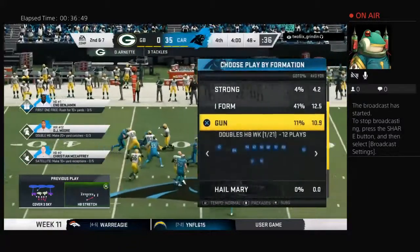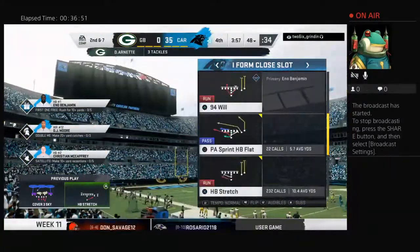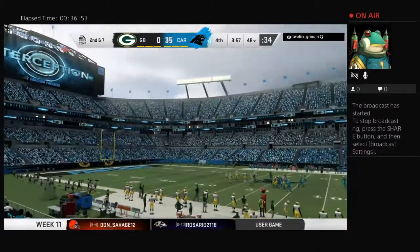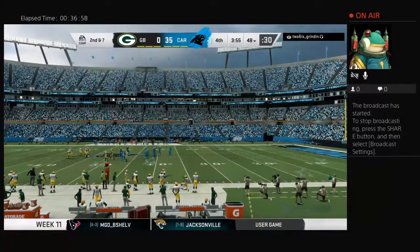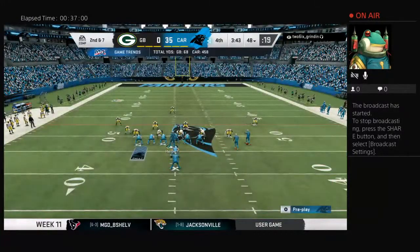Give him 3 on first down. It'll set up a 2nd and 7. Brings up 2nd and 7 at their 48-yard line. The last run got 3. Now here's 2nd and 7. Here we go. Check 52.